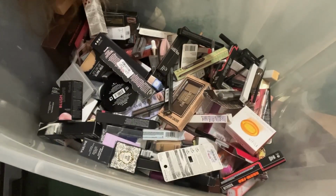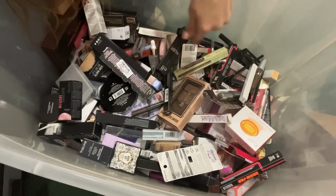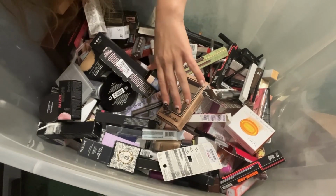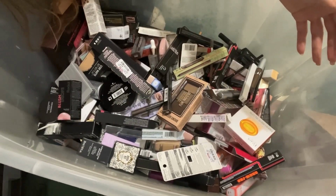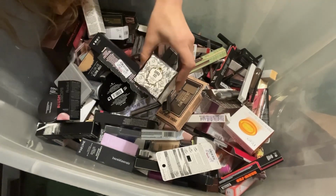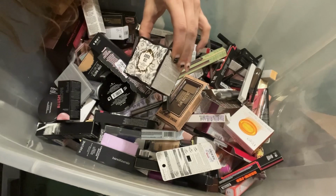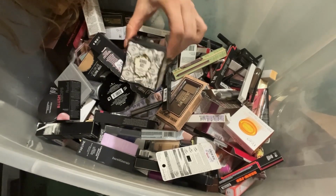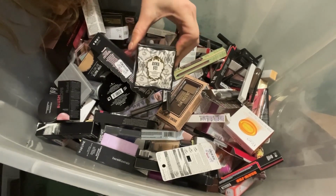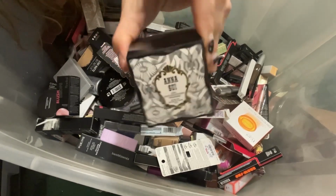Alright guys, so I have you on a very broken tripod, so I'm going to do my best to search through here and show you each product. And I'm not going to go in any particular order, just whatever sparks my interest I'm going to grab. So right off the top, I see this Anna Sui primer, and I got this from Beautylish, and I have wanted to try this since I got it, so we are definitely going to dig into this today. Just wait until I show you the packaging on this. I cannot wait to show you this.